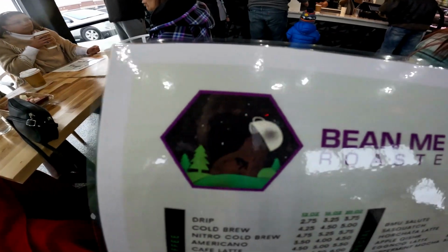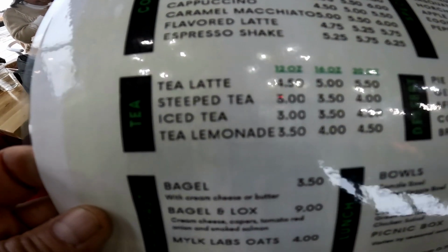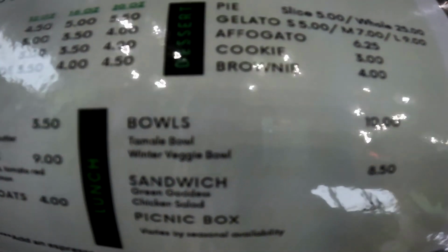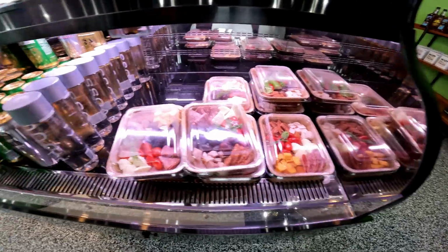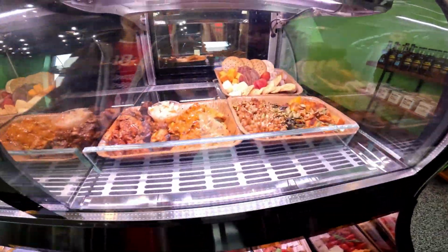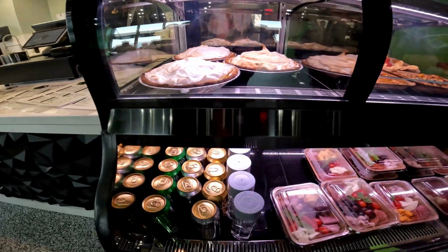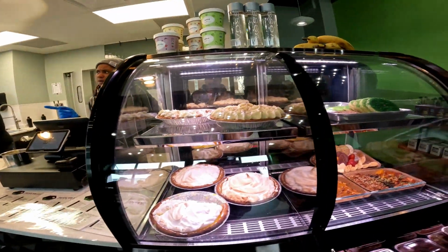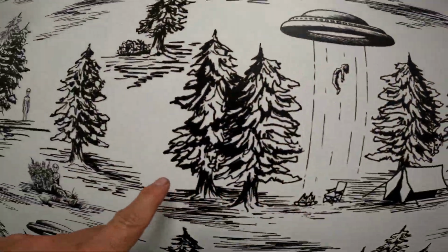Bean Me Up Roastery. Delicious. I'm glad you understood that, Carol. Pretty awesome. A wooden fork. Completely decomposable, even down to the wallpaper in the bathroom. Bean Me Up. Pretty awesome.